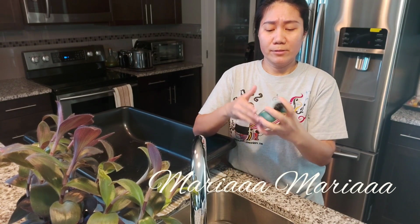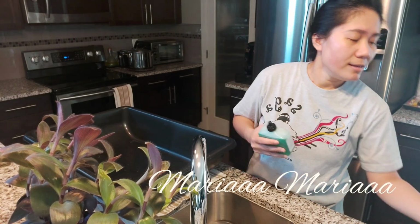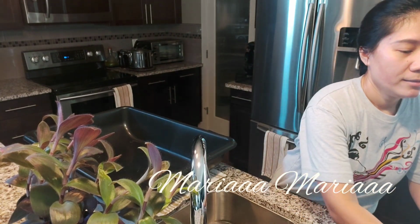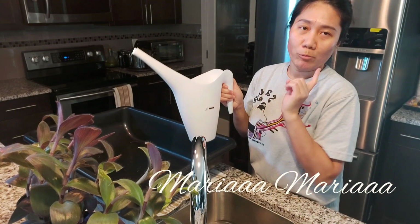But yeah. So it says here, shake well before using. And then you just need 7 drops per 1 liter of water. So that's what we'll do. Okay, so this one, I've already measured it and put a mark. Right there is my 1 liter.